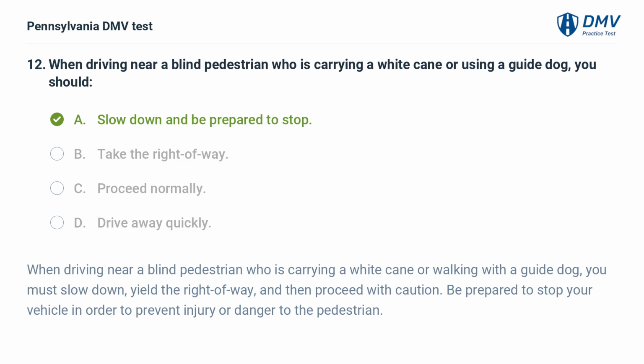A. Slow down and be prepared to stop. When driving near a blind pedestrian who is carrying a white cane or walking with a guide dog, you must slow down, yield the right of way, and then proceed with caution. Be prepared to stop your vehicle in order to prevent injury or danger to the pedestrian.